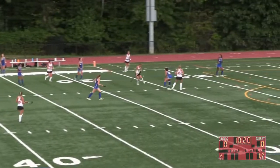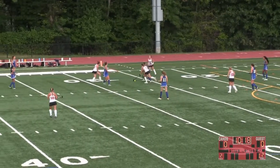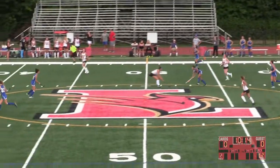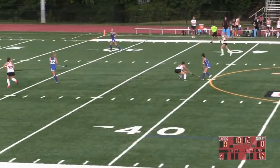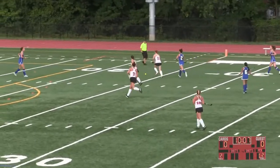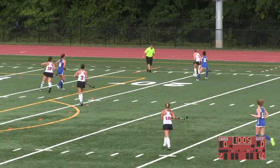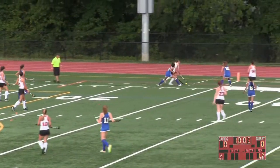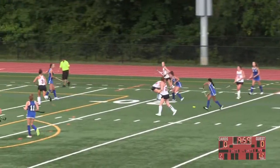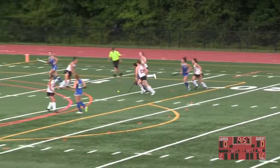Lawrence puts the ball back into play. Princeton right there to take it away. And now Princeton is going to bring it across the center line towards the Lawrence goal. Get it out ahead of themselves a little bit. And Lawrence right there to take it away. Two on one, Princeton takes it back. Defense!